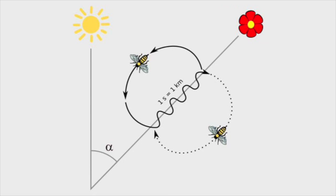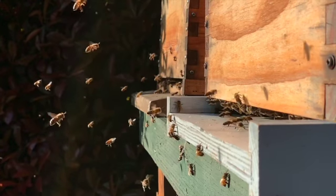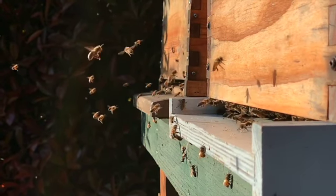The waggle dance can indicate direction and distance of a food source, as we already know. Direction is indicated by relative angle to the sun. If the dance is performed 30 degrees to the right of the sun, the witnesses to this magnificent dance will know that the food is located 30 degrees to the right of the sun. The same for 60 degrees to the left or 180 degrees to the sun. It's all the same. The bees will know where to go.